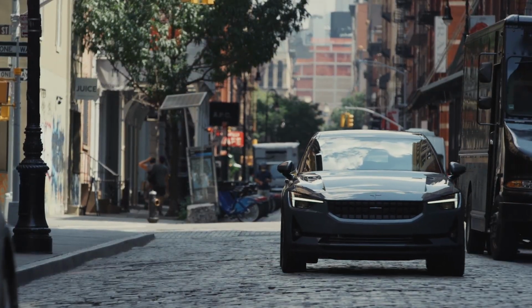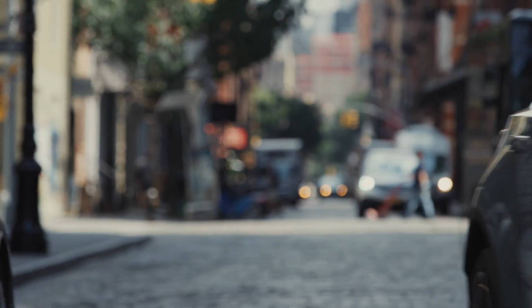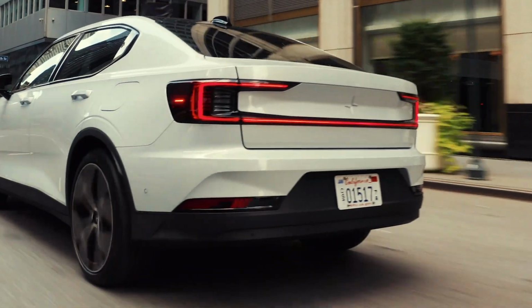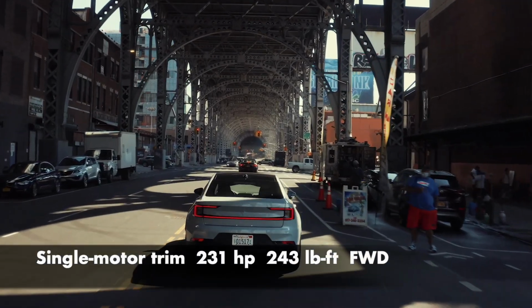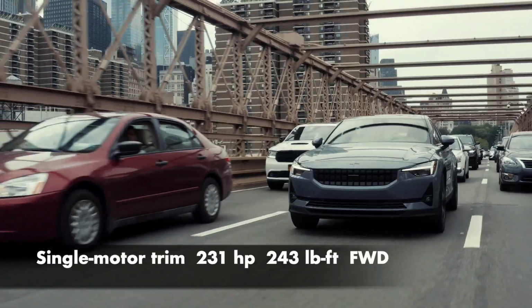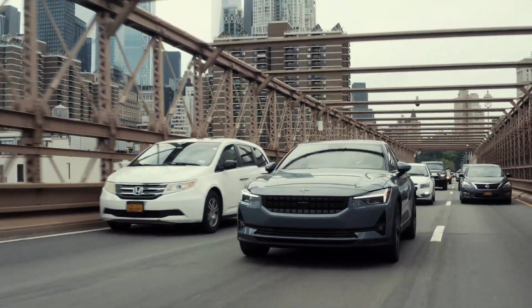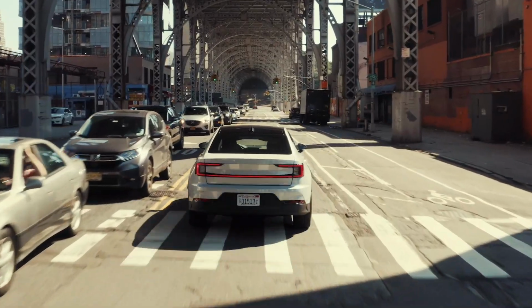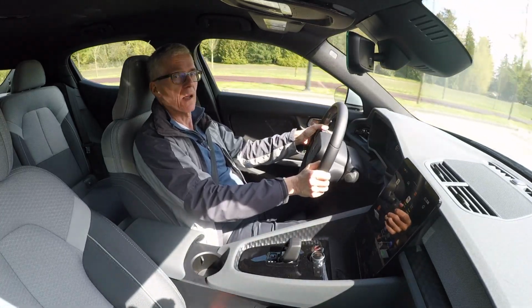All-wheel drive keeps a tight rein on those horses, and together they create a very European sports sedan feel. The single-motor Polestar 2 would feel less so, because its 231 horsepower and 243 pound-feet of torque only go to the front wheels, although that trim is lighter by 119 kilograms or 262 pounds. I like a good firm ride, and this has that.